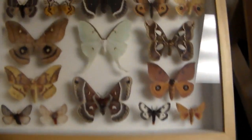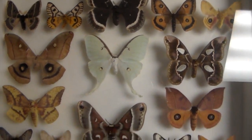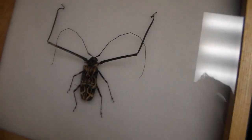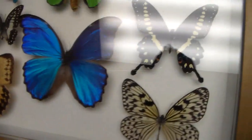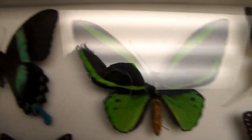Some blow up photographs. We got a drawer of moths here. Don't mind the background talk. Got a harlequin beetle. Gorgeous coloration and the very long forelegs there. More tropical species, morpho, birdwing, beautiful swallowtail. Let's see if we can capture the green on there. And we got the Atlas moth.